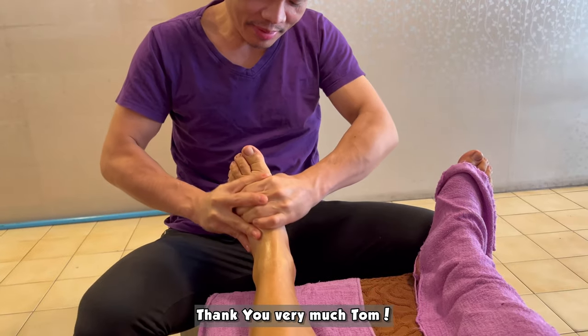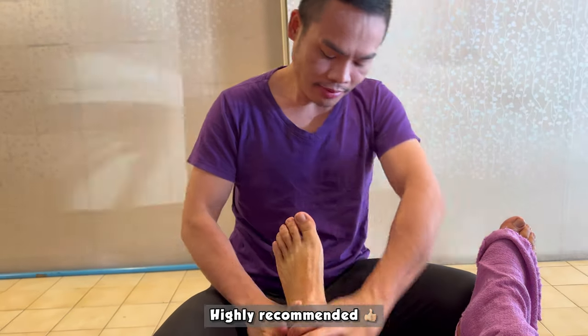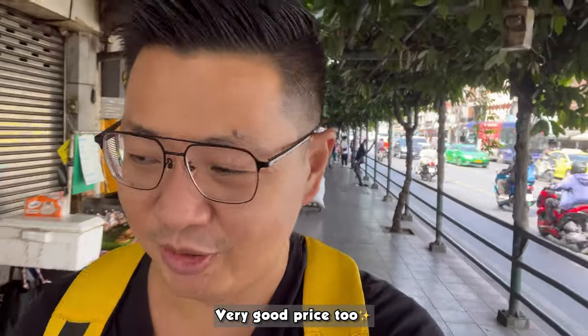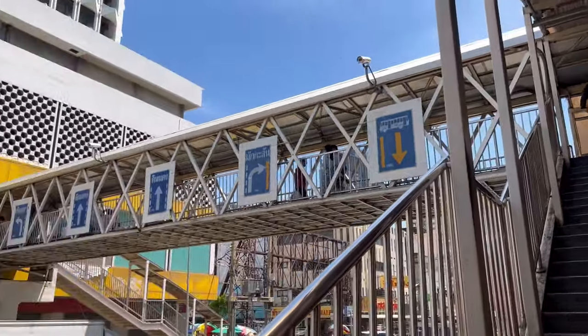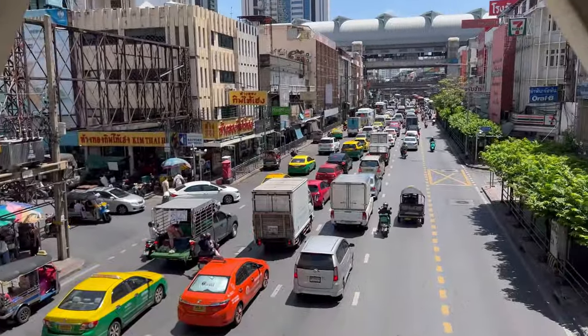That was a solid quality massage. The strength of Tom was just nice. It's really one of the best. So highly recommended. Price is super affordable. So go pamper yourself, yeah? This is Indra Square. Go across and then you'll reach Pratunam Market. Bangkok traffic, woohoo!